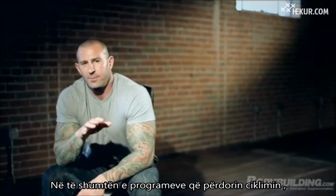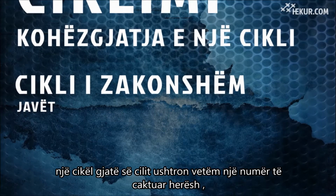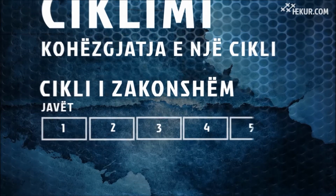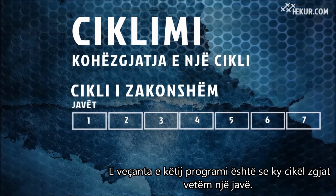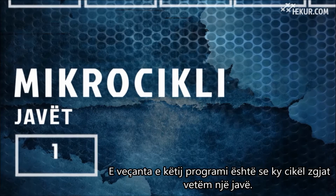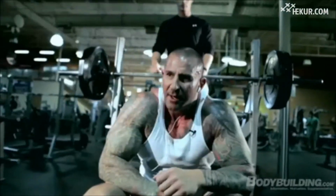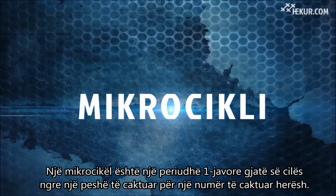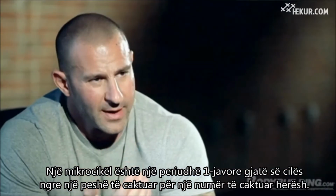In most linear periodized programs, the typical cycle where you're sticking with one rep range lasts anywhere from about 4 to 6 weeks. What's different about this program is that the cycle where you're sticking with those rep ranges lasts only 1 week. That's why we call it a microcycle. A microcycle is a 1-week period where you're sticking with the same weight and rep ranges.